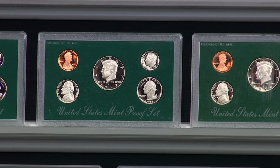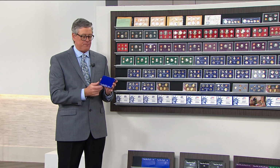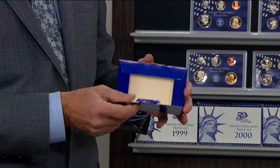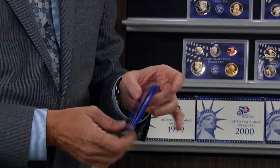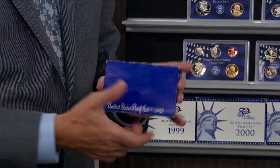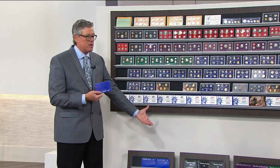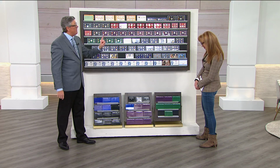Look at this. This is the proof set from 1968. This is a cardboard box that's 50 years old, okay? Yeah. And I understand it shows a little wear, but it's a cardboard box that's 50 years old. All of our coins come in the original boxes with the original packaging as well. Wow. Keep in mind one other thing.